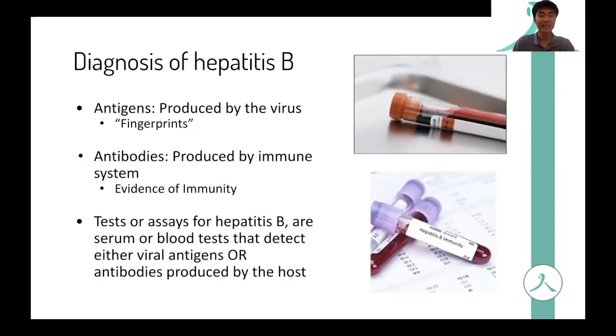When we are considering the diagnosis of hepatitis B, we should remember that it is a viral infection. Therefore, it is possible to detect the presence of the virus in the body. Viral antigens are proteins produced by the virus. They are like fingerprints of the criminal that you're trying to catch. If present, this is evidence of infection. Antibodies are proteins produced by the immune system if it has seen the virus before. If present, this could be evidence of immunity. The most common way of diagnosing HBV is by detecting the presence of these viral antigens or antibodies in serum or blood tests.